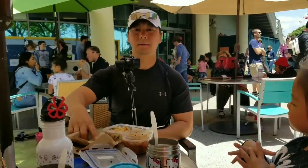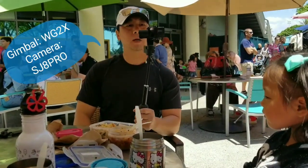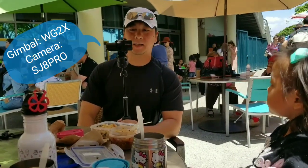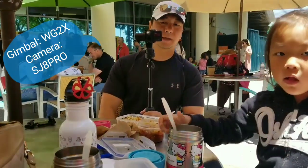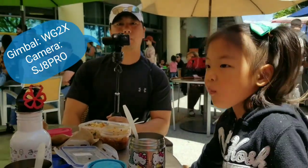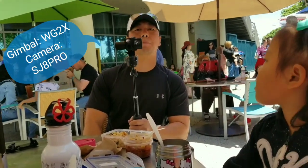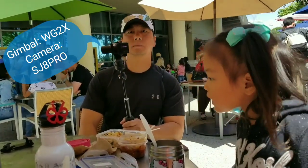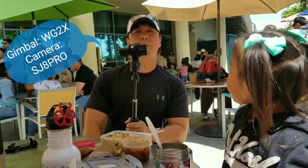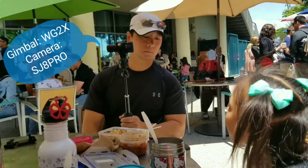So today we are at an aquarium and we are going to test out this new equipment we just bought on Amazon. What do you call it? It's called the WG2X gimbal. And the camera is SJ Cam Pro 8, or SJ Pro 8. Compared to GoPro, this is similar. GoPro 7, probably not as good, but half the price of GoPro.